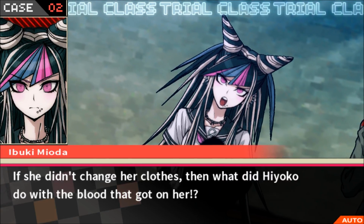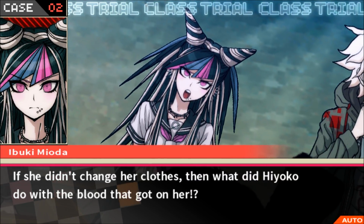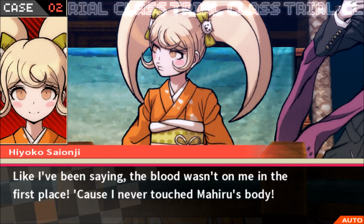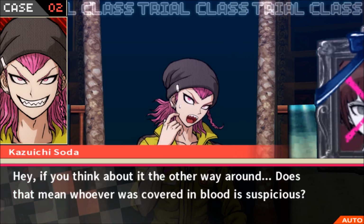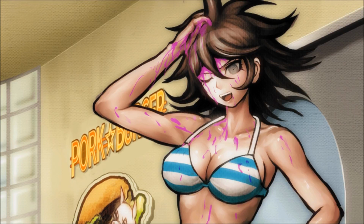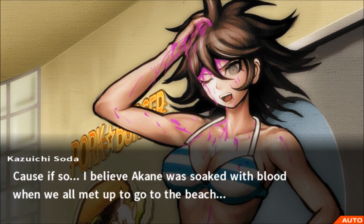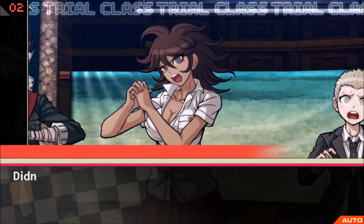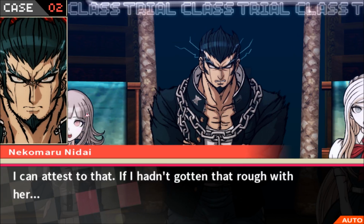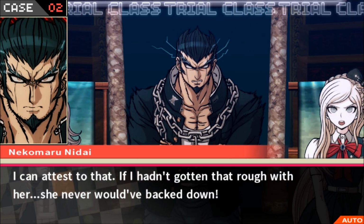If she didn't change her clothes, then what did Hiyoko do with the blood that got on her? Like I've been saying, the blood wasn't on me in the first place, because I never touched Mahiru's body. Hey, if you think about it the other way around, does that mean whoever was covered in blood is suspicious? Because if so, I believe Akane was soaked with blood when we all met up to go to the beach. Didn't I tell you that was because I got beat up by Coach Nekomaru? I can attest to that. If I hadn't gotten that rough with her, she never would have backed down.